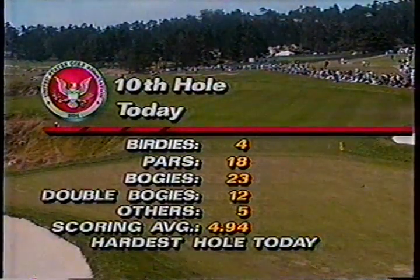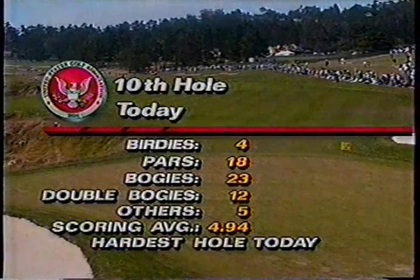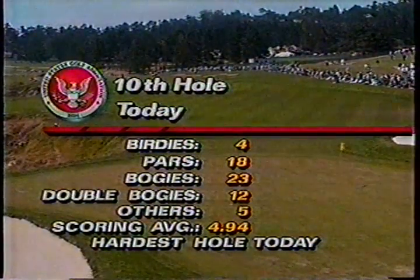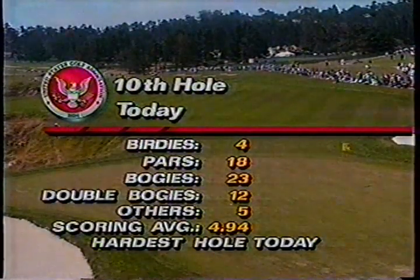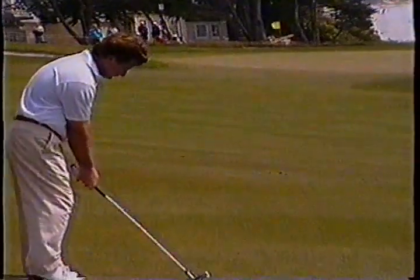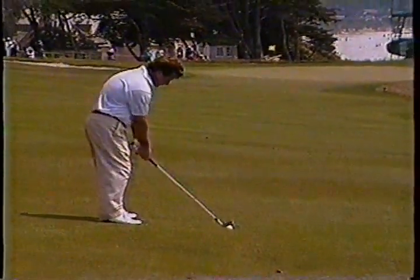Jack Nicklaus, how tough is this 10th hole here at Pebble Beach? Brent, it's really tough. I mean, you can see the shot that Gil just played there, and he just missed the hazard line by 3 or 4 feet, and he's up there 15 feet from the hole. It's just a very, very difficult hole. I notice out there the seagulls aren't even flying today.